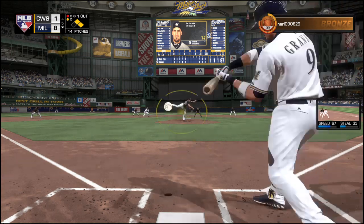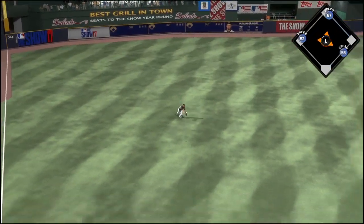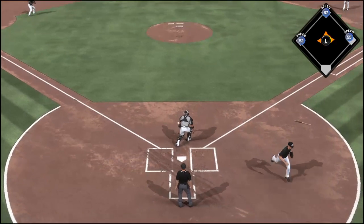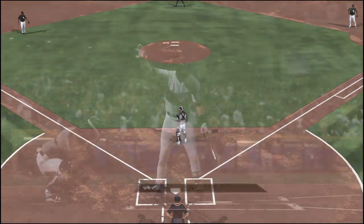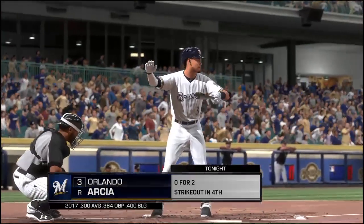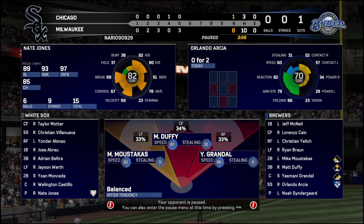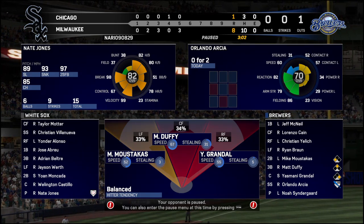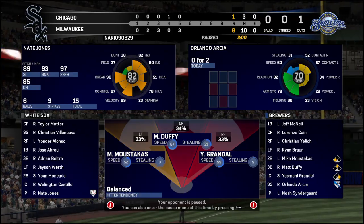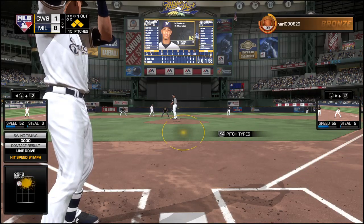He's set. Here comes the 1-1. Slapped hard the opposite way. In to cut it off is Worth. It's a base hit. And they'll quickly get it in here to hold that runner at third base. Next to bat, Orlando Arcia. He's 0 for 2.